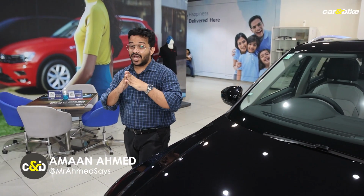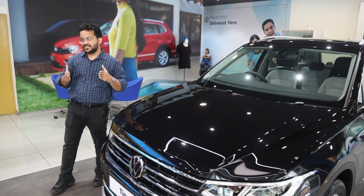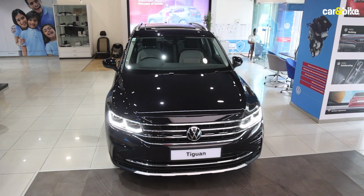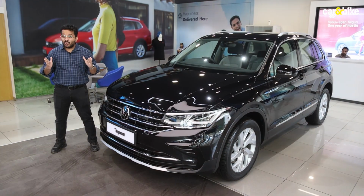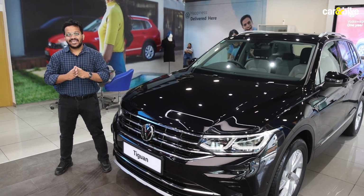Complying with BS6 Phase 2 emission norms means an upgrade for the engine, and with an upgrade for the engine comes an increase in the price. So, Volkswagen, just like many other car makers, thought, why not take this opportunity to add a little more value to its product with this update? And here we have with us the 2023 Tiguan. At first glance, it may not look very different, but it has some small changes which will add value to the overall package. Let's take a look at what's new.